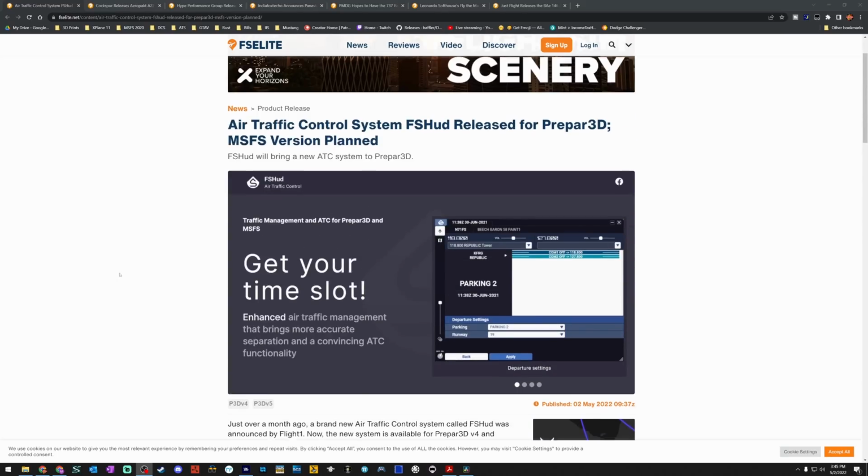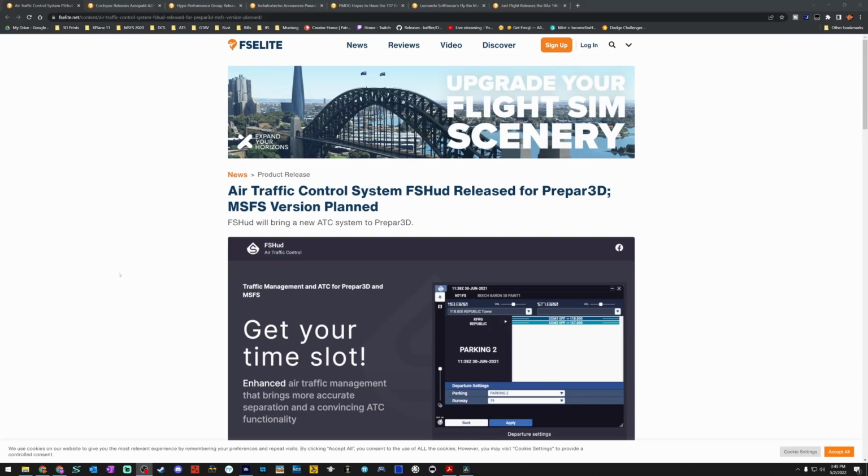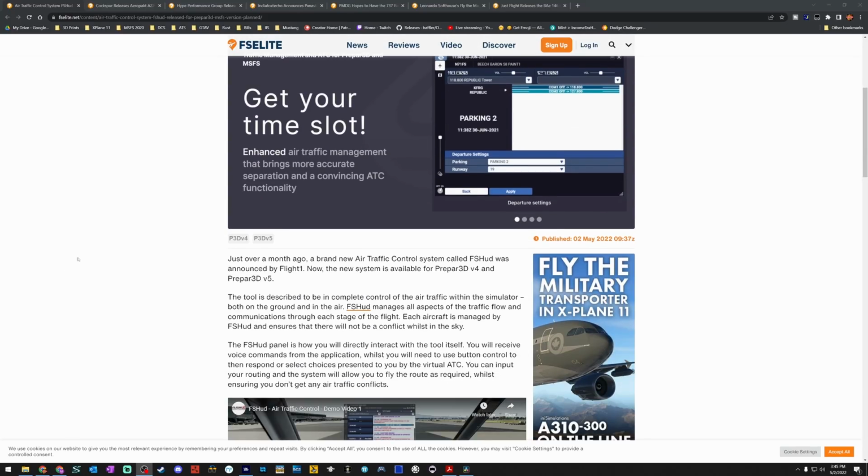Next up on the list here, we have an add-on for prepared but planned version for MSFS, which is why I wanted to make sure that this one gets attention.